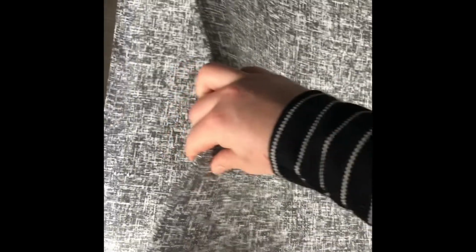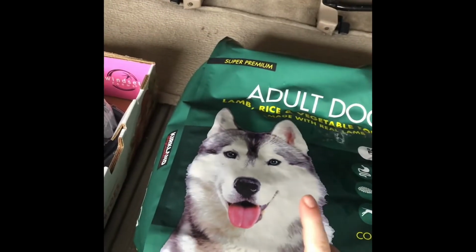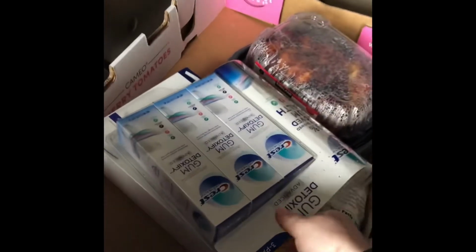So I'm back from Costco. I got 3 of these, like thicker, they're like that anti-fatigue kitchen mat. I got 2 for the kitchen and 1 for our laundry room. And then socks packed up on paper towels. Got some dog food because we're completely out. I got toothpaste.